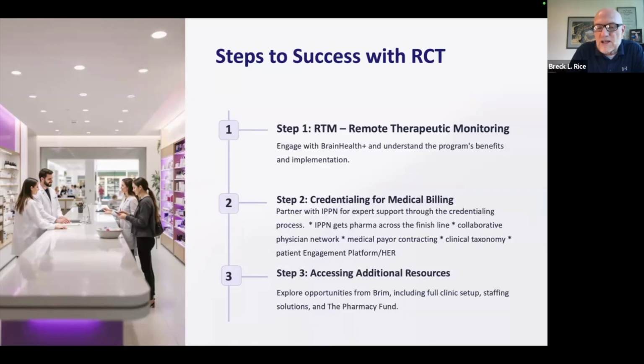And then step three is a full HIPAA compliant brick and mortar clinical room in your pharmacy. So it's a door within your door. You own it. Pharmacy owns the clinic, but it can be managed and even staffed for you. That program is BRIM. The partnership there is that no one can do a full brick and mortar clinic without step two. So step two is the prerequisite to doing a full clinical room.